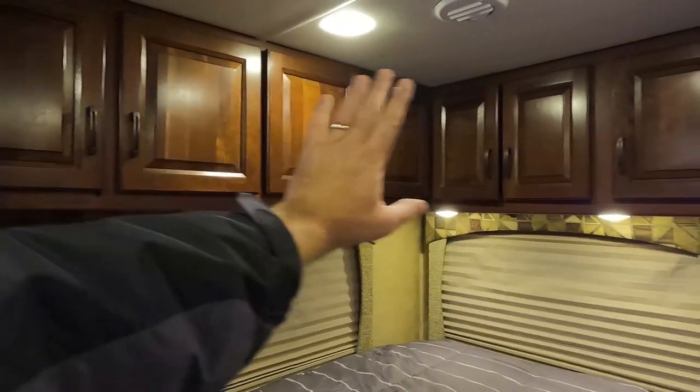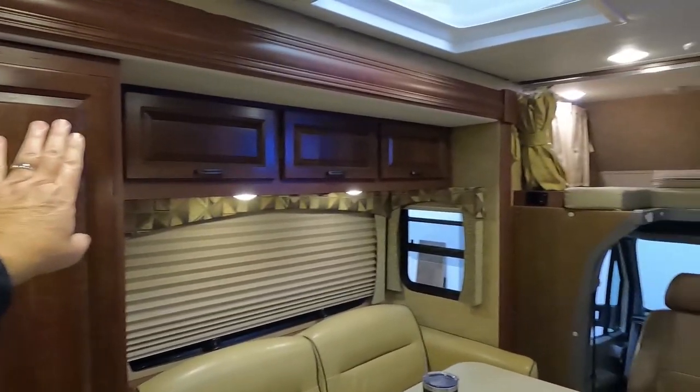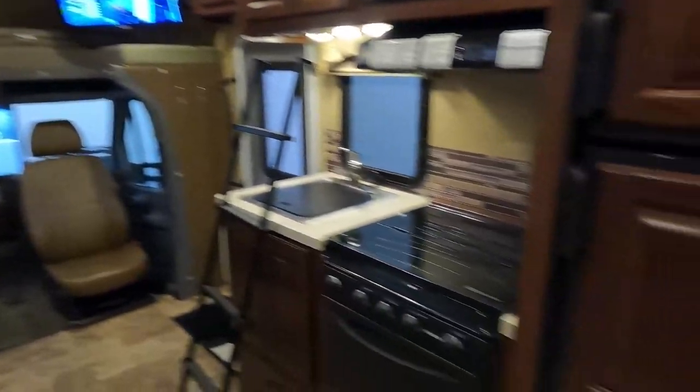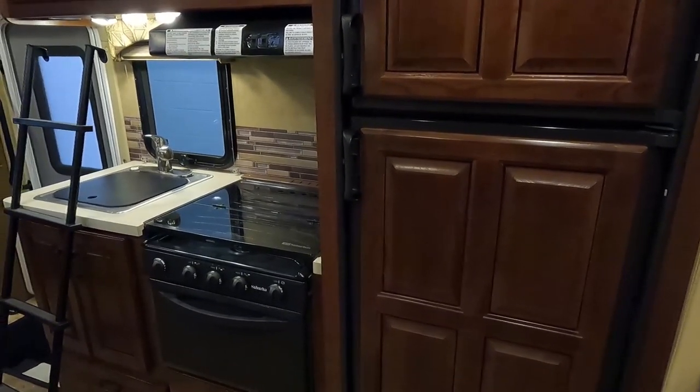Look at all the storage over the bed, so you can store all kinds of stuff in this motorhome. Storage over the sofa bed as well. Storage in the kitchen area. So it's a lot of room in here for a Mercedes Benz.